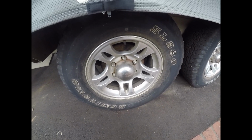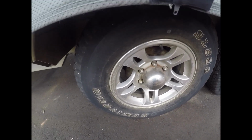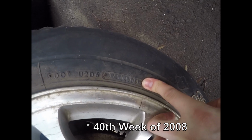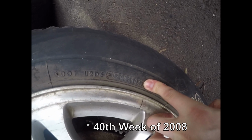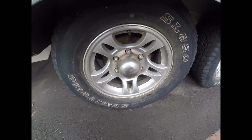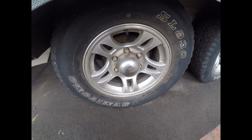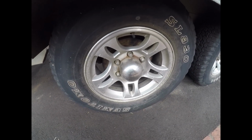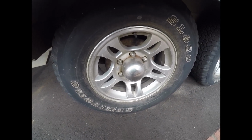So then I went and checked my caravan tyres. The number is actually down there, so down here. I don't know if you can read that or not, but it is 0408. So these tyres are over 10 years old, so I will be replacing them immediately, and they still have plenty of tread left on them, so if you just check the tread, they would look like they're okay. But yeah, being over 10 years old, you should be replacing them straight away.